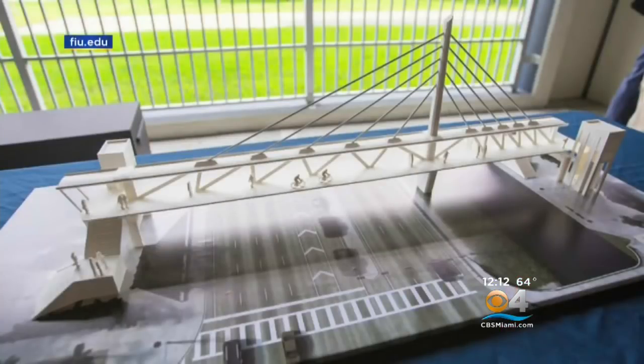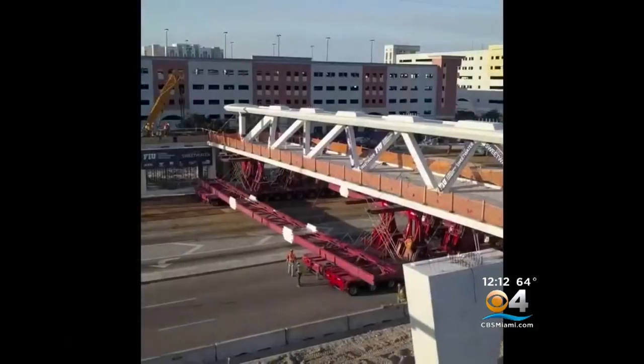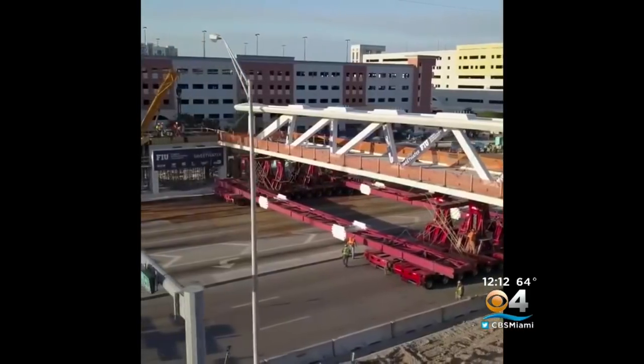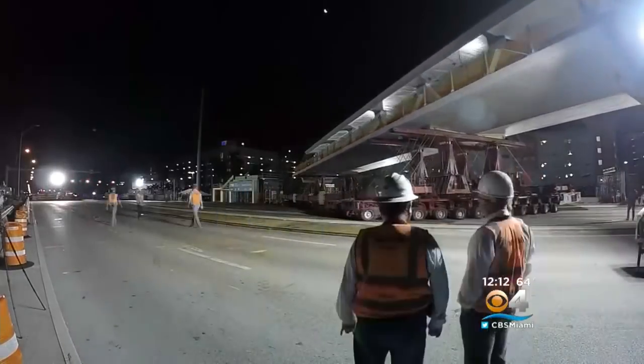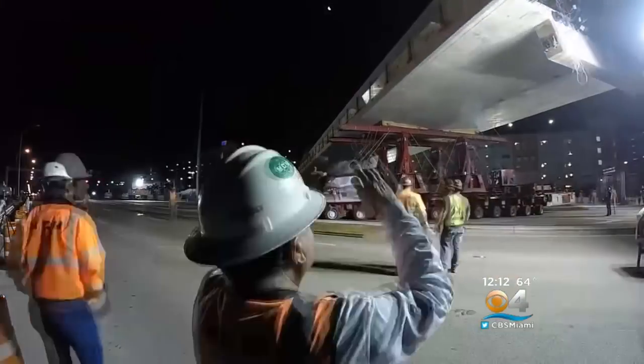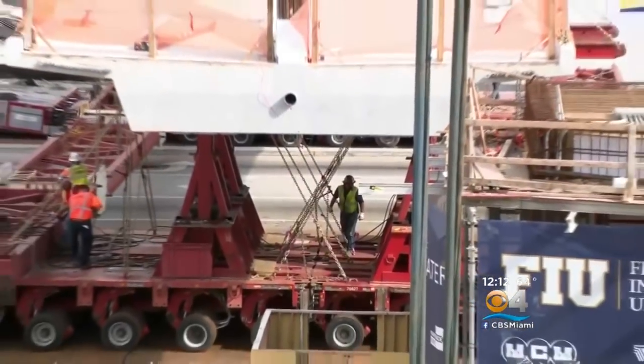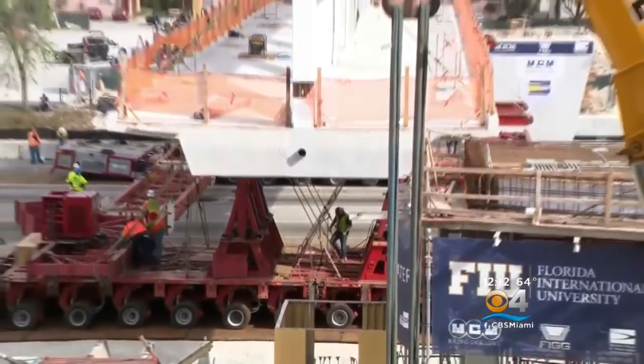We built this facility off-site on the FIU campus, and on Friday morning we closed 8th Street, and there was no bridge, and on Monday morning the bridge will be in place. At 174 feet long and 950 tons, the main span of the bridge was lifted from its temporary supports, rotated 90 degrees across 8 lanes of highway, the largest pedestrian bridge moved this way in U.S. history. On Thursday, the bridge was undergoing a stress test.